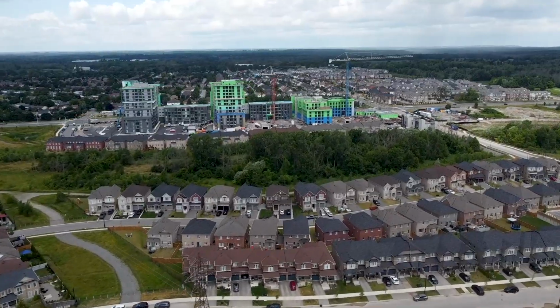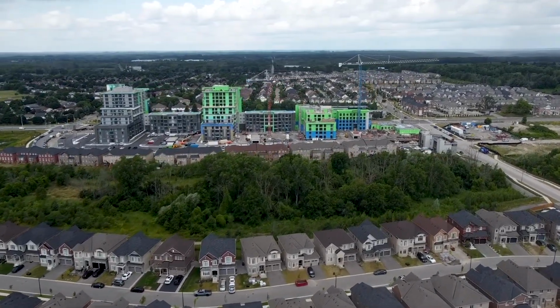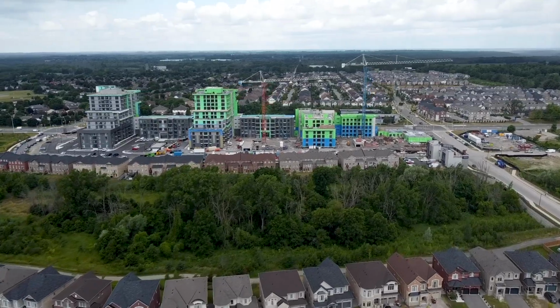But also here you'll find some new construction of some large condominium buildings which are perfect for any young professionals that want an easy commute to work.